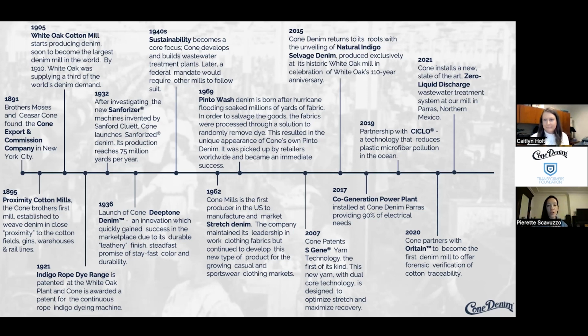Caitlyn showed you that swatch that was not finished. It was called what we term loom state. So if that jean was on, you would see a lot of leg twisting. So the Sanforizer sort of corrected the leg twisting because it was seen as a defect. So that's kind of big.